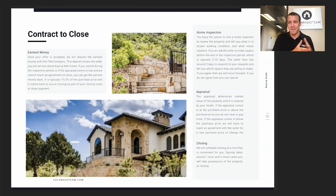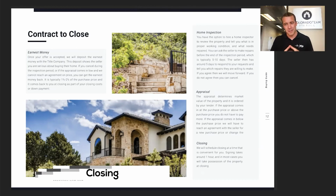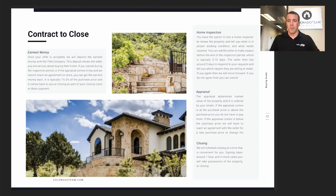So we get earnest money in, home inspection's done, appraisal's done. Now we are ready for closing. What we're going to do is reach out to the title company, and they are going to balance all the numbers between the mortgage and your down payment, and send out a final settlement statement so you can see exactly what you're paying at closing. There'll be some HOA fees in there, some insurance fees in there. So you'll get to see everything prior to going to the closing table.